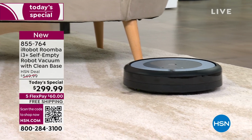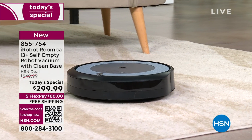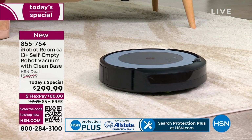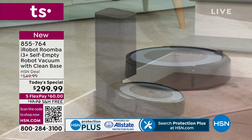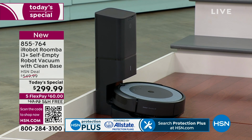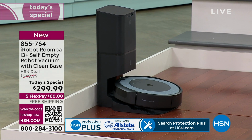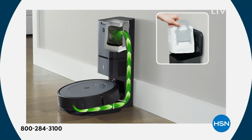But now, this is what is truly life-changing. It not only is going to clean your home better than ever before, 10 times the suction of the Roomba 600, but now it also has this incredible ability to, check it out. Yeah, see that tower? It empties its own bin. It takes the trash out. So it's going to collect the dirt and then it's going to take the trash out. It is absolutely an incredible design.